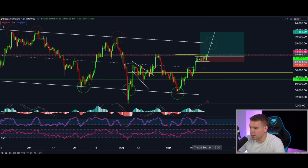But because this is such a key level, we need to be a little bit careful and see how Bitcoin reacts around it. I can tell you, if we close a couple of 4-hourly candles above that level, it's clear where we are going.